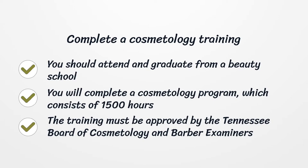Complete a cosmetology training. You should attend and graduate from a beauty school. You will complete a cosmetology program, which consists of 1,500 hours. The training must be approved by the Tennessee Board of Cosmetology and Barber Examiners.